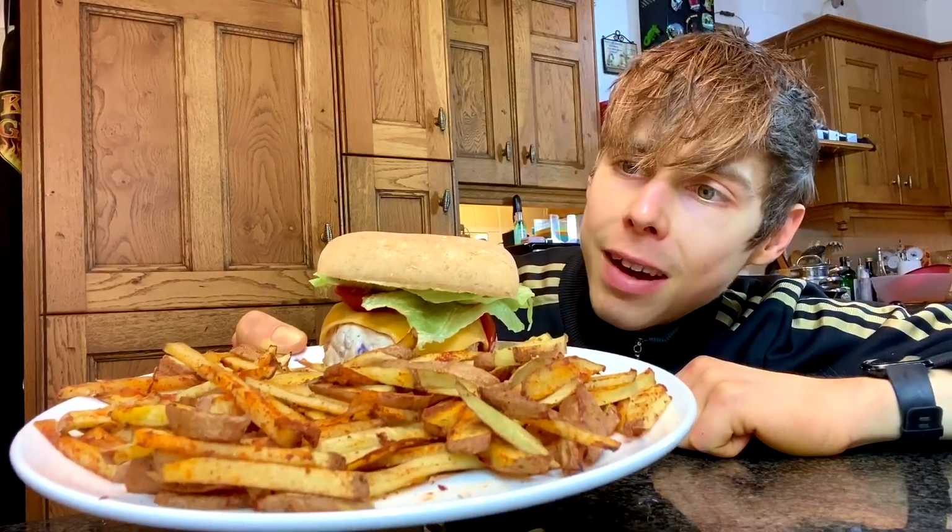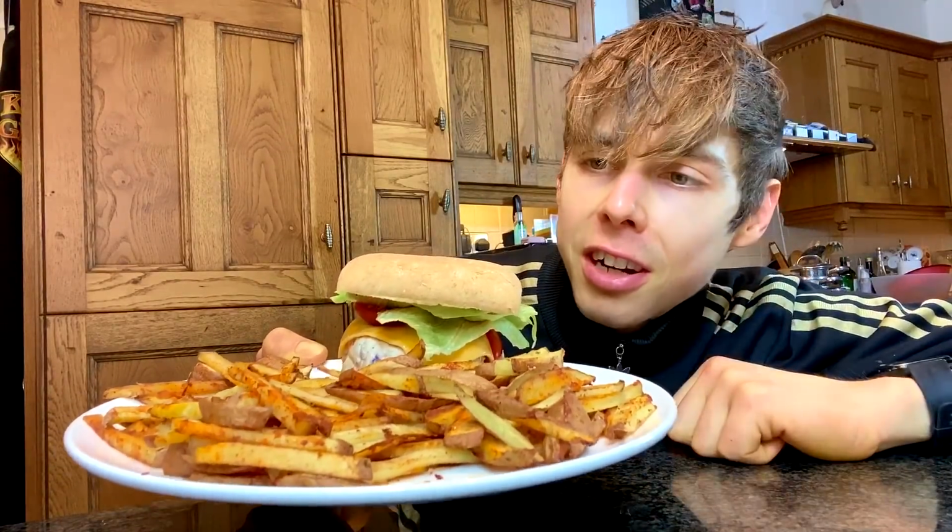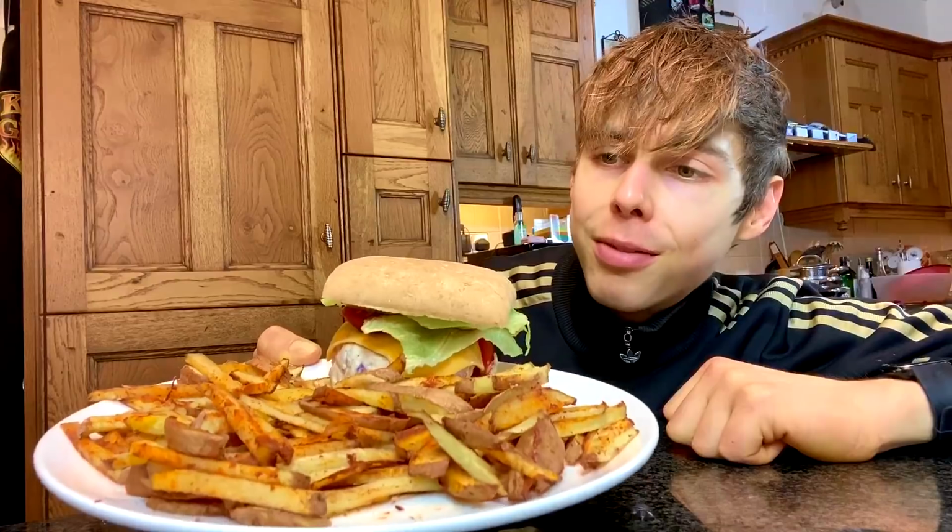Oh my days, family, I have outdone myself once again. You need to try this. Please respect the effort and the presentation gone into this. But there we go, the Whopper and fries, but macro friendly.